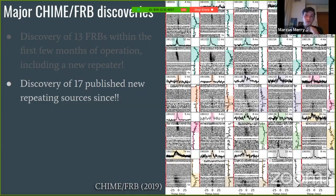And what's interesting about these repeating sources in particular is that repeating FRBs tend to show really complex structure in this frequency time plane. So, in terms of discerning between galactic and extragalactic events, we only have one galactic event so far. And we normally discern between those by being able to associate emission with a galactic source and comparing the amount of dispersion to tell us whether the source is within or outside our galaxy.